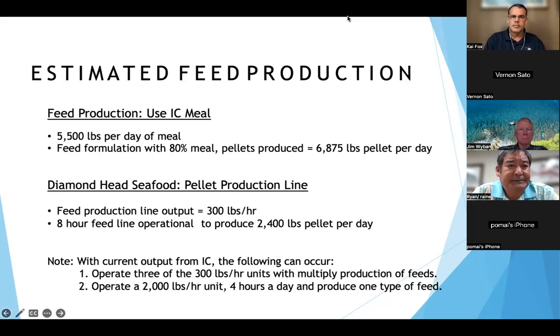In the estimated feed production, if we use the meal from Island Commodities, we should be able to produce about 6,800 pounds of pellet per day. Now, with the Diamond Head Seafood pellet line, we're going with a smaller machine right now, and we're able to produce about 300 pounds per hour. So within an 8-hour period, we can produce about 2,400 pounds of feed per day. Also, with the current input from Island Commodities, we'd be able to operate a 2,000-pound unit per hour in a 4-hour day.